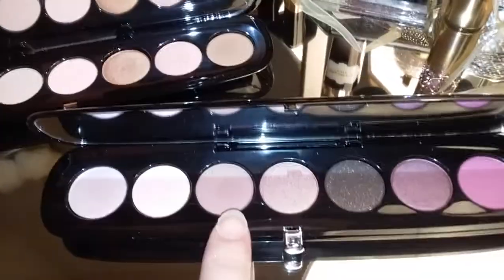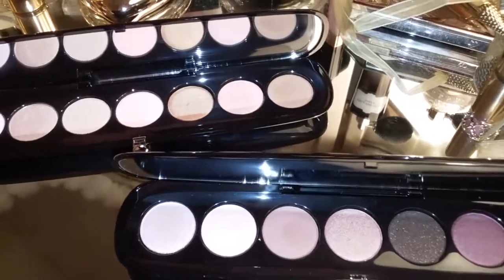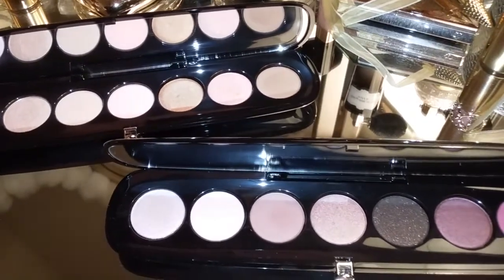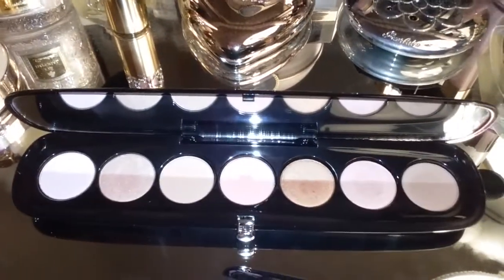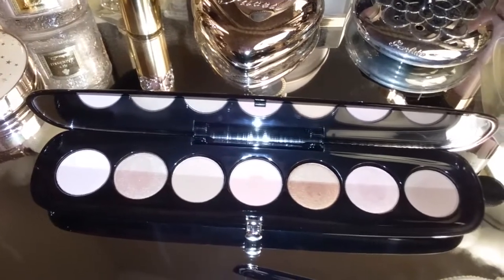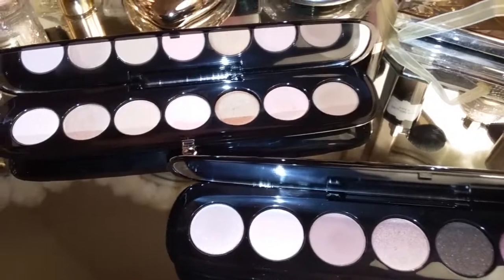This eyeshadow and this eyeshadow I'm wearing today. This one in the crease is a matte, and this is a shimmer. They're beautiful. So far, I am really loving this palette. Really loving it. This one right here, like I said, I have no problems with it. I love it too. To be honest with you, I've only used this palette one time, so I can't do a full review.